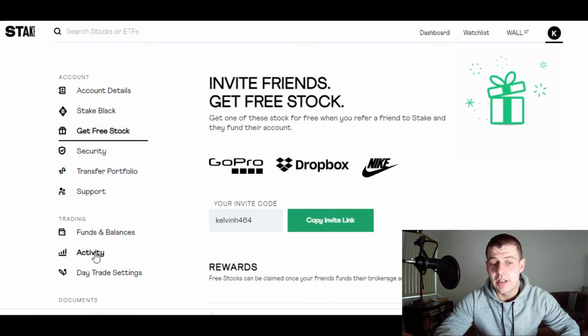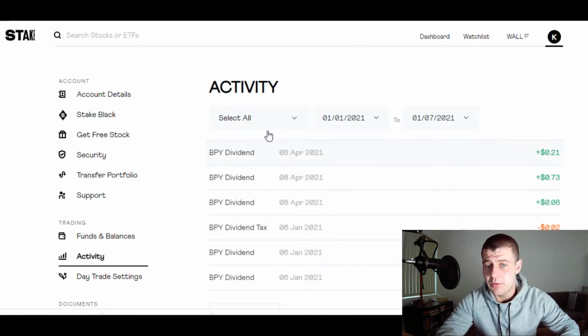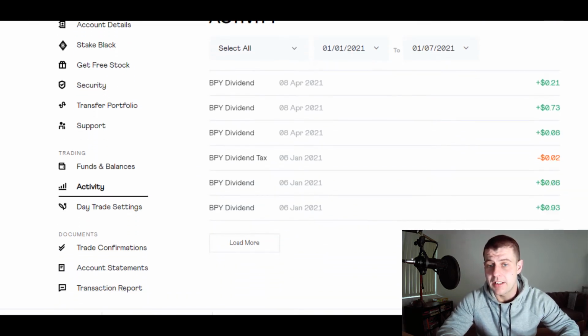Now, it gives you pretty good reporting of all your dividends. So when you get paid a dividend, it shows you the date that it's paid, the value it's paid, and then any taxes you pay on each dividend. So it's pretty interesting to see. I quite like how it's broken down individually into each payment portion instead of just being one lump sum where you can't see the different things.